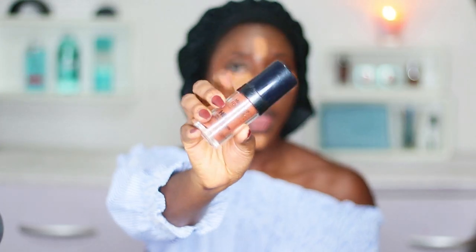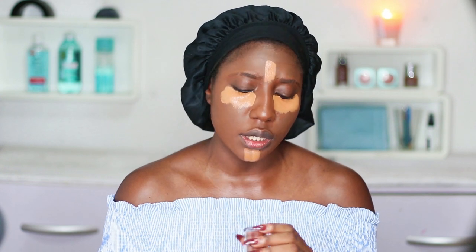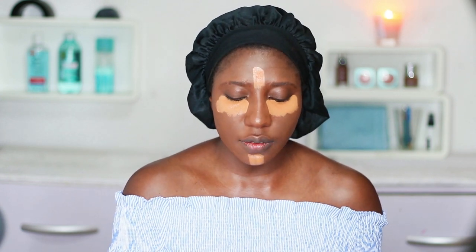As a contour, I'll be using the Makeup Forever HD foundation. This is in the shade 195.